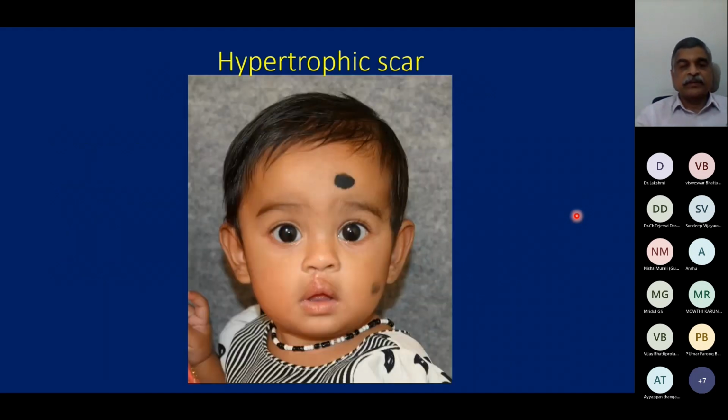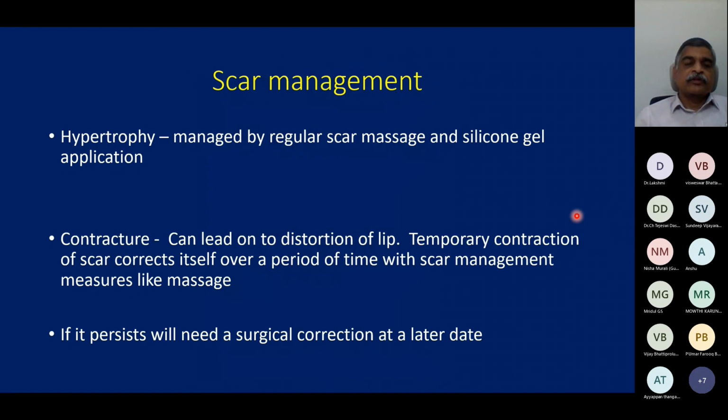This is one child who has been repaired. It's an incomplete cleft lip only, but we can see a bad hypertrophic scar. At this point of time, we'll have to make sure that we reassure the parents and ask them to continue with the massage and the other scar management regime, so that we follow up the child and, depending on what it requires, we can go ahead. What it requires for the hypertrophy is again scar massage and silicone gel application. It's difficult to have a silicone gel sheet on the child's lip, because the child may take it off. Now the liquid silicone gel, if applied, forms a thin film on top of it.